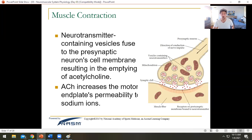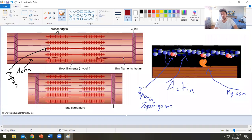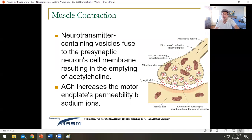How does it contract? Well, it releases calcium into the area. And remember, going back to here, once calcium comes in, troponin and tropomyosin move out of the way, and now myosin can bind to actin, and it creates that contraction. And then once that signal is done, the calcium is flushed out of there and the chaperones return back into place and your muscle gets ready for its next contraction.